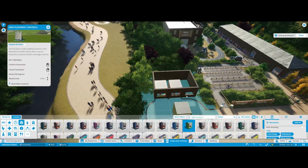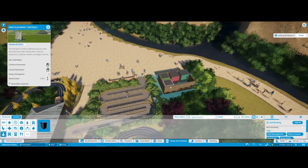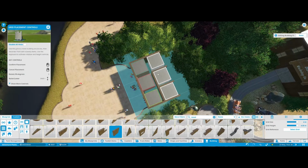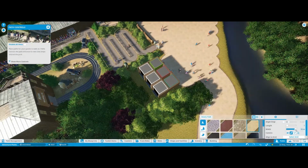Because we need some guests, and I just wanted to see how crowd control worked with the areas around here, because some of the paths are quite tight. You can see that little tunnel there in the middle of the screen a minute ago. That was a tunnel just to go into the other area of the park.